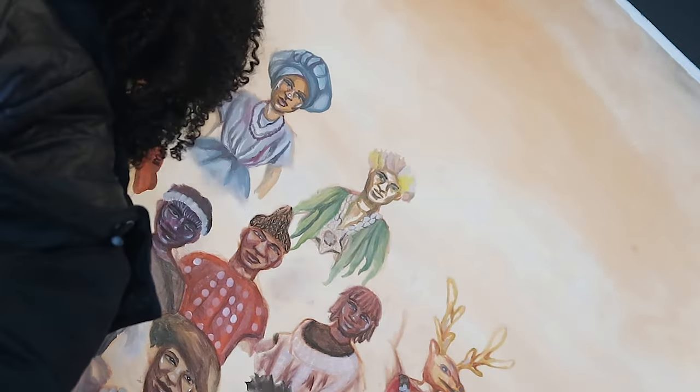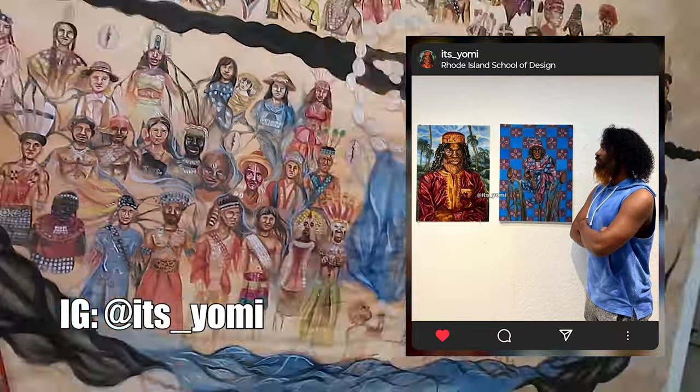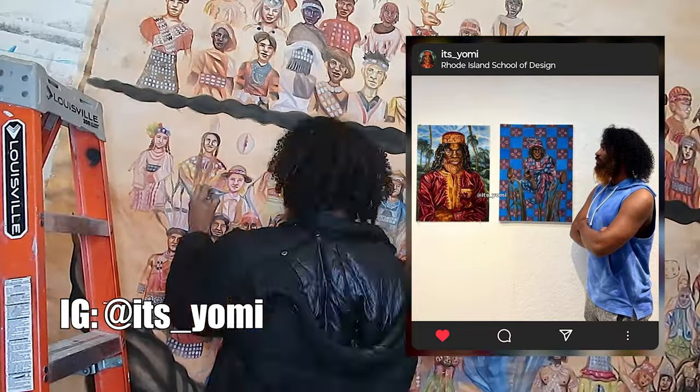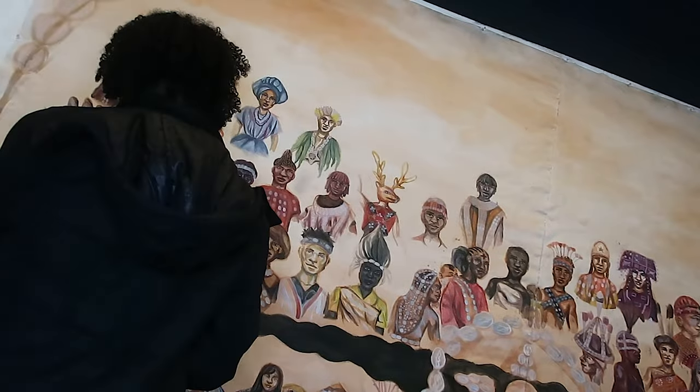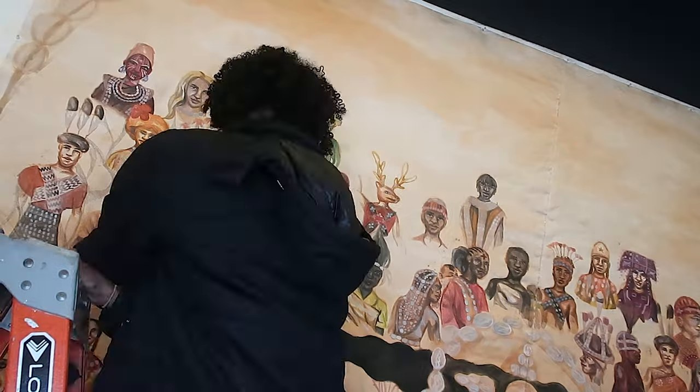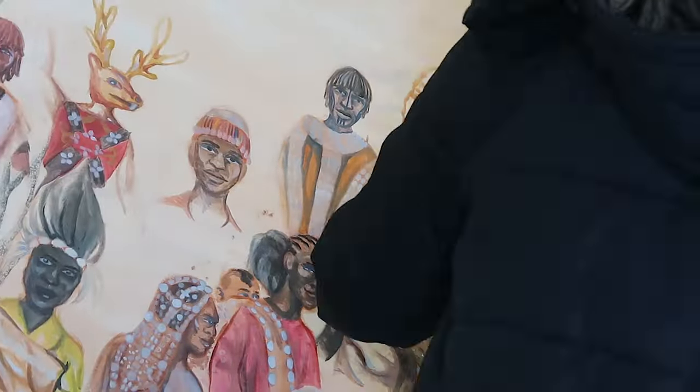A lot of cultures will use cowry shells in their feather headdresses. A lot of cultures will use cowry shells as headbands, as sashes across their waist, along their belts. Cultures will use cowry shells for many different purposes, and a lot of times for festivals, to show their ethnic identity, they'll use the cowry shell.